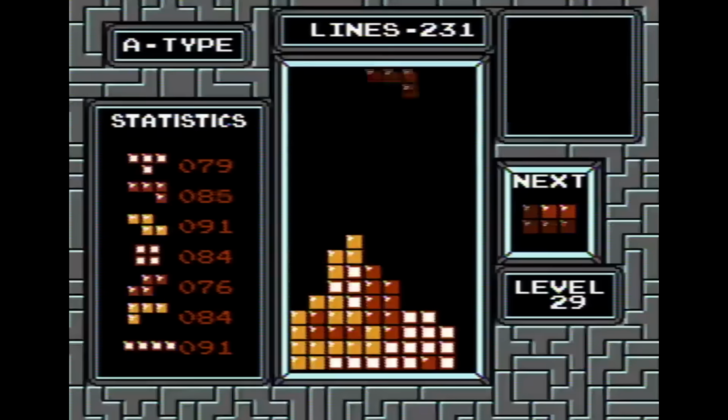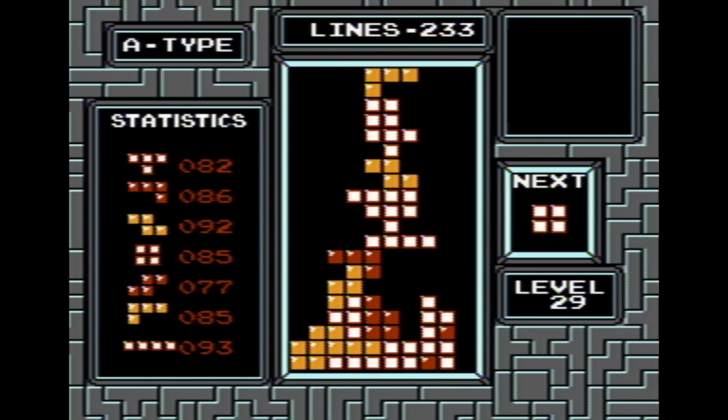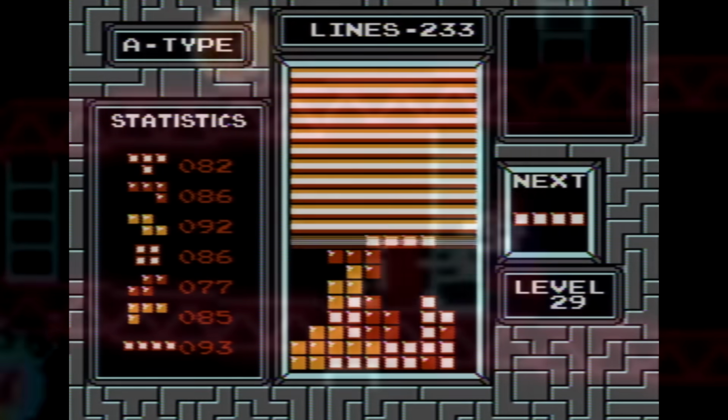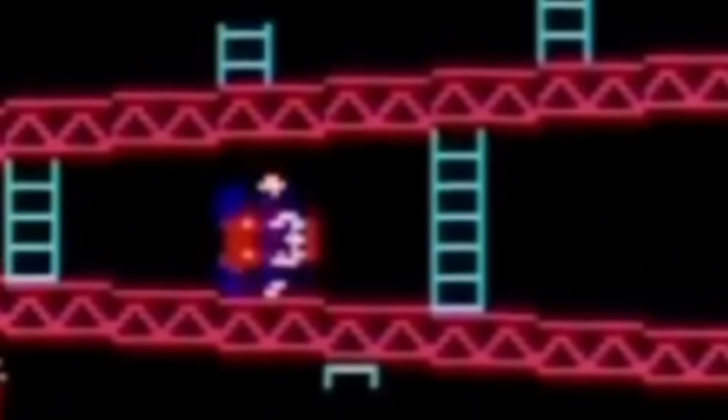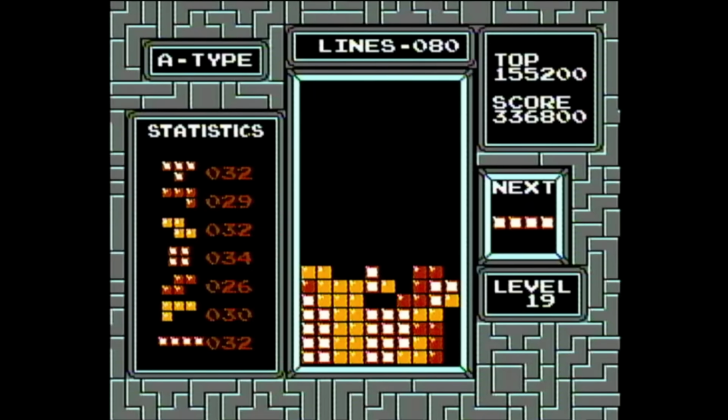If you're very lucky, you might not need to move your pieces far and you can clear a line or two. But just like Pac-Man or Donkey Kong, your game is bound to end within seconds after reaching Tetris's kill screen. So the game is definitely over at level 29. But before that point, you have 230 lines to work with and try to score as many points as possible.